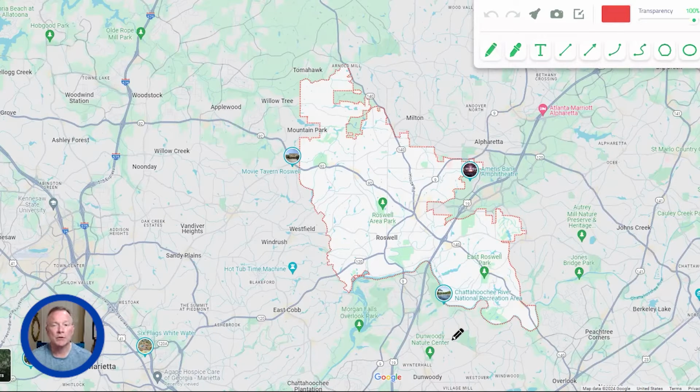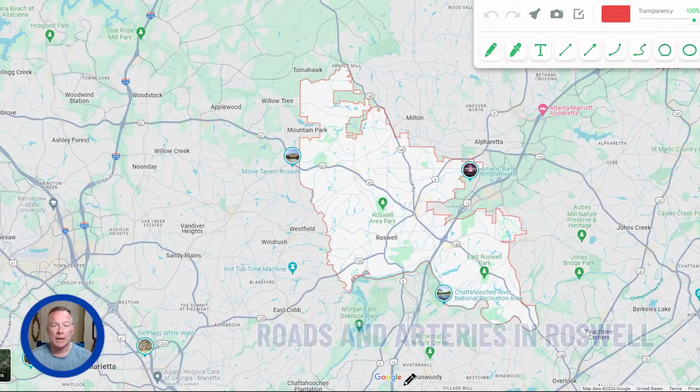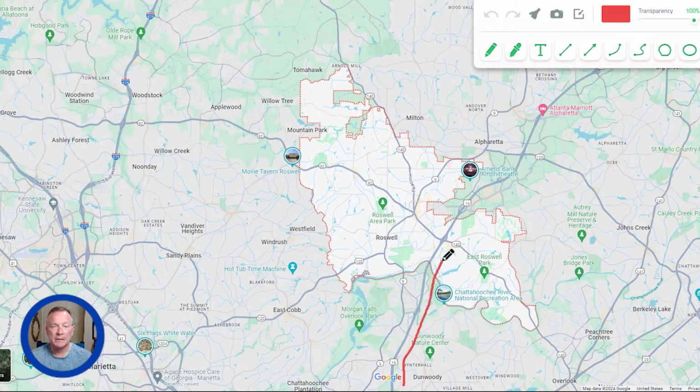I'd like to show you some of the arteries and the highways and roads. You have really great access. Again, you would come up Highway 400, which would take you directly into Roswell. If you wanted to continue north on 400, that would take you to Alpharetta, that would take you to Cumming, and it would continue up towards Dawsonville and Dahlonega and Gainesville.